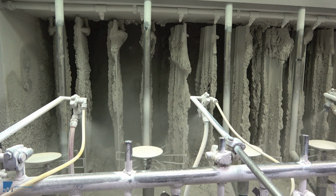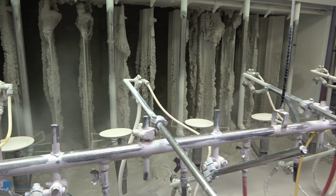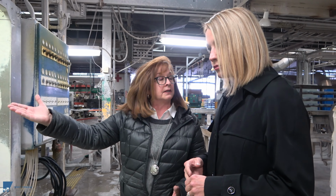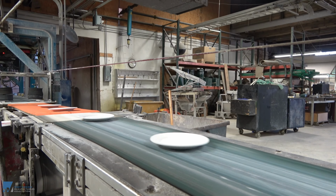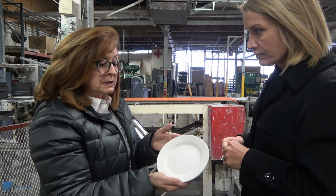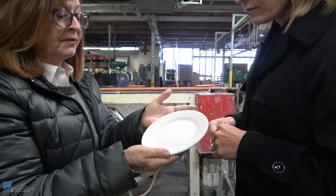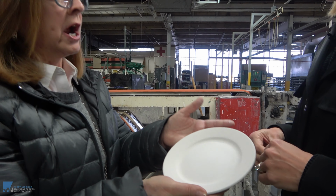Our sprayers know exactly how to set the spray gun so that every piece of the plate will be sprayed equally. This plate just came off of the conveyor, and it has been sprayed, and you can see the rough texture of the glaze. Now it's ready to go into the kiln and be fired.